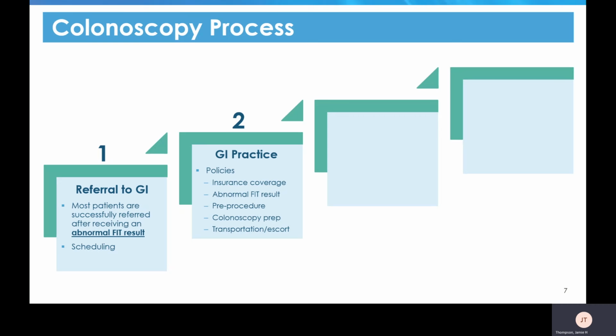All GI practices have their own policies related to how they prioritize patients based on insurance coverage, how they prioritize patients based on FIT positive results, whether or not patients are required to attend a pre-procedure visit before the colonoscopy, the preferred bowel prep prescribed for the colonoscopy, and the specific transportation and escort or companion rules for the colonoscopy appointment. The navigator can help the patient understand these policies.